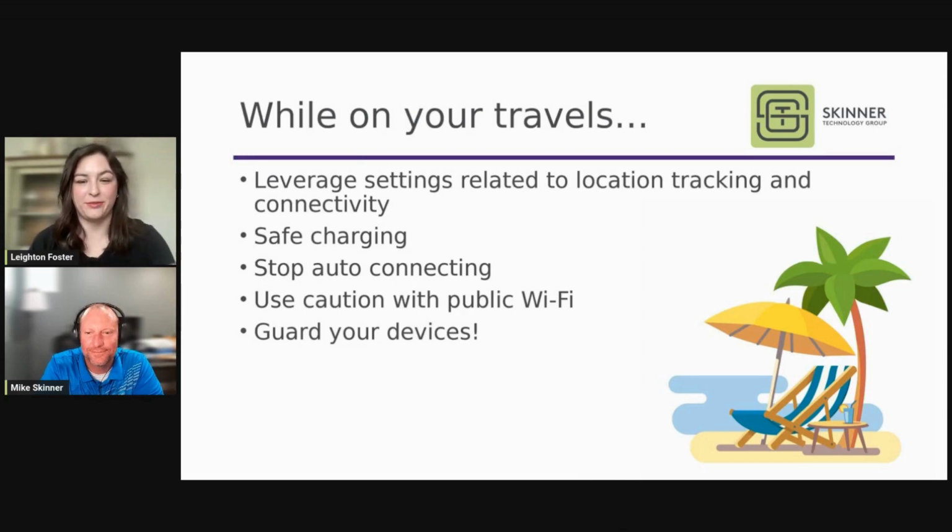So, now that we've prepared to go on our travels, we're on the go. And what do we need to do now? Yeah, so now it's really important to keep up with our devices and the security settings on those devices. Things like location services. Having location services on phones has been a real game changer. It allows us to use our favorite maps, receive relevant recommendations when we're searching for food or attractions or stores to go to. However, we recommend limiting location services to either off completely or only while the application is in use. And that's only for certain applications that we recommend granting that access.